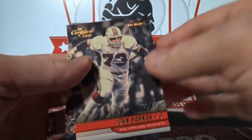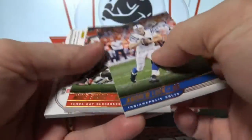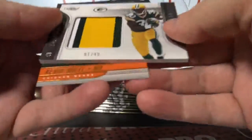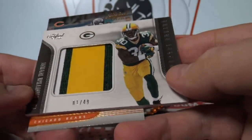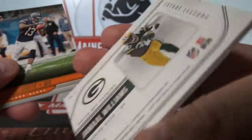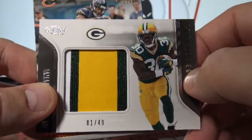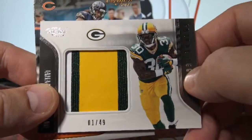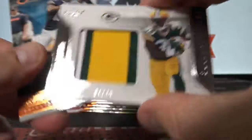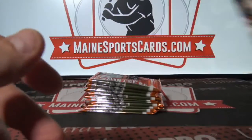John Hanna to $3.99. Jamal Williams, three color patch, 1/49. Haven't seen this insert set yet. That is to Green Bay, Sean M.O. Oh, yeah, that is a placeholder, Travis, for an upcoming feature. Sorry about that. I forgot about that.